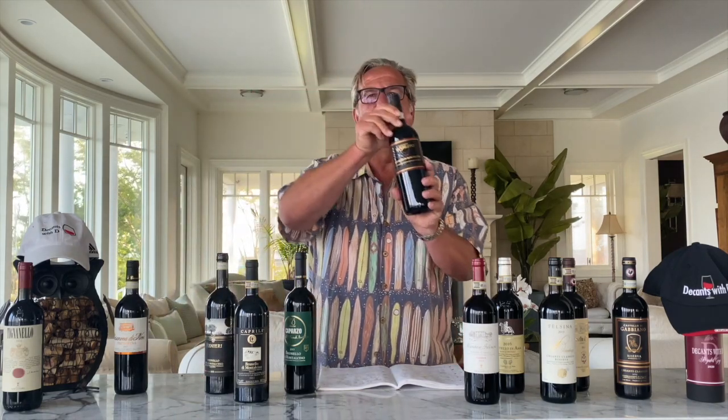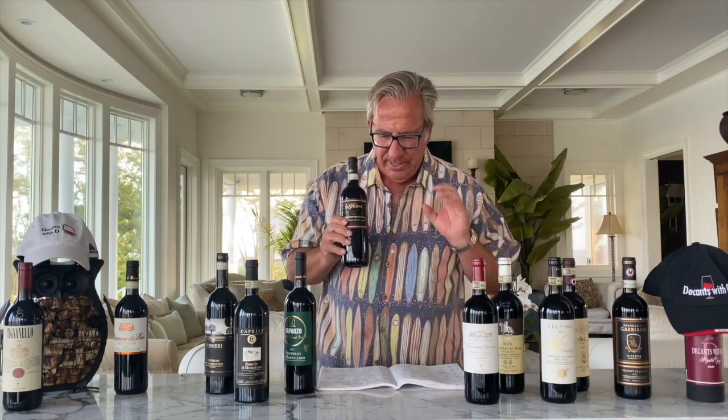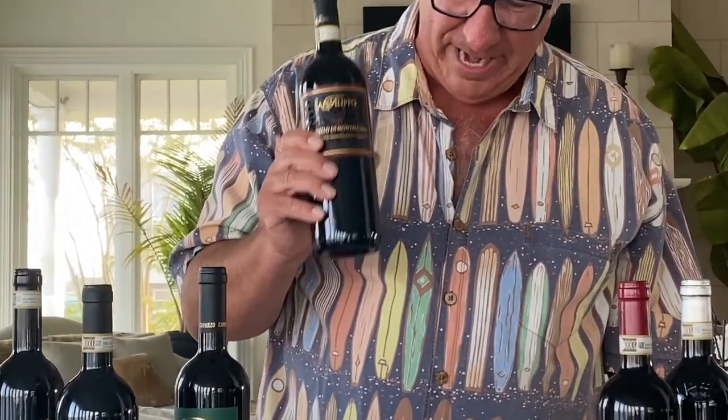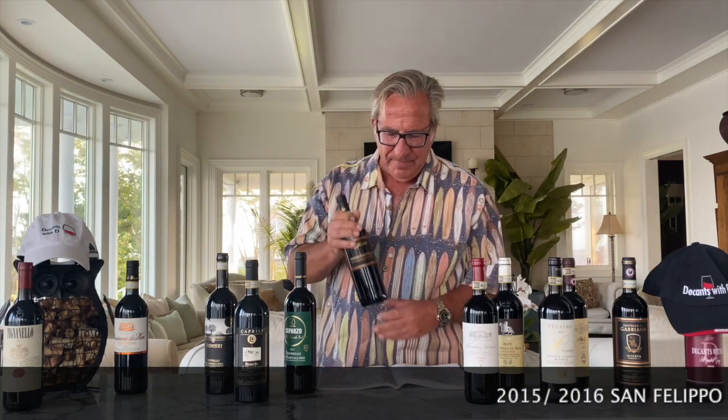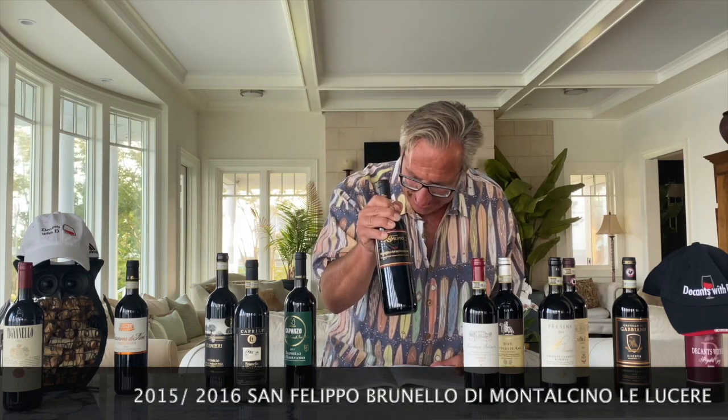Second to last among the Brunellos, an all-time favorite of mine, San Filippo Brunello di Montalcino, and this one is the Le Lucere. The Le Lucere is a 97 point rated wine by Wine Spectator, 4.3 on Vivino, $80. Black cherry galore with some plum in it. Wild berries, a little bit of pepper, smoke, spice, oak, and a lot of tannins, and all of that in balance. It's a wonderful wine.